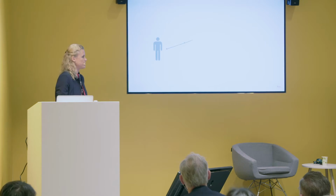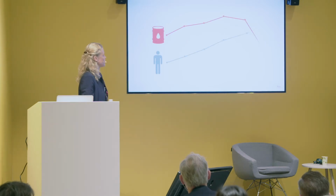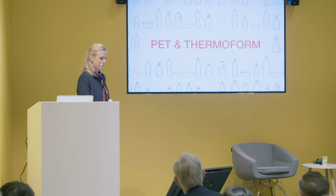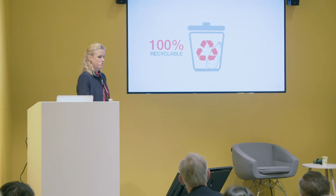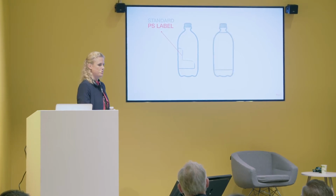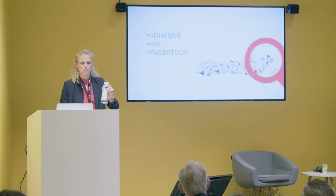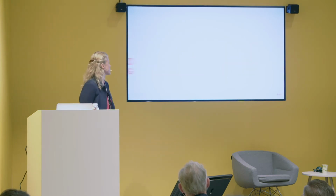With world population growing to 8 billion people, natural resources have come to a limit. But the demand for plastics keeps rising, especially for PET bottles and thermoform containers. The good news, PET is 100% recyclable. However, standard PS and shrink labels limit recyclability. Leftovers from adhesive, ink, and face stock contaminate the flakes and prevent reuse for food packaging.